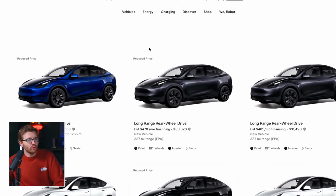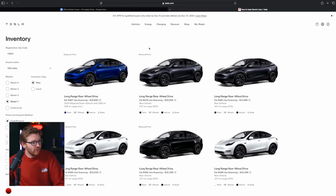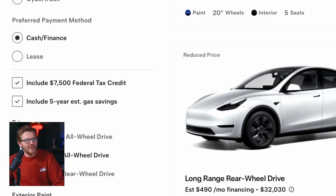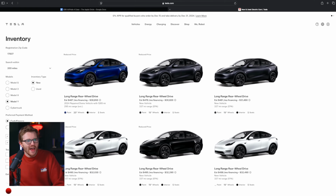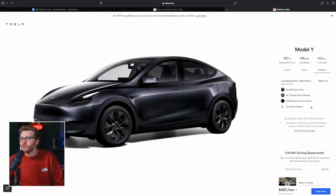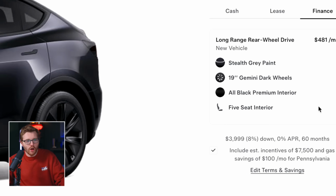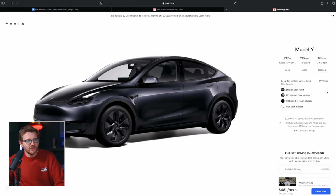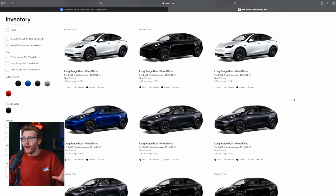You also now have this reduced price indicator that shows you if the car you're looking at has a reduced price or not. And interestingly enough, I'm still seeing it for now. You still have this checkbox to make sure that you're going to get a vehicle that qualifies for the federal tax credit. And then if you go to one of these vehicles, Tesla has redone the page slightly again just to show you at a glance what options the vehicle is going to have. So in this case, stealth gray, long range rear wheel drive. It's a new vehicle, Gemini wheels, black interior, and all that stuff. And again, these are vehicles that are ready to go and in some cases ready for same day delivery. So if you're doing a lot of hunting in the Tesla existing inventory and you wanted an easier way to navigate around, that changes here and does make things a little bit nicer.